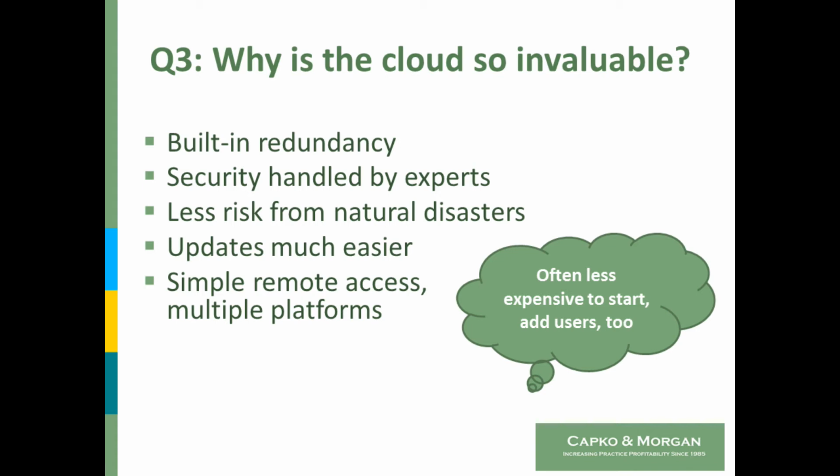The other thing is that security, hacking, that type of online security is the first thing we think of when we think about security. But don't forget that we also have to keep our data secure from natural disasters and even theft inside the office. We always tell our practices, your data is really only as secure as your office, because someone could literally come in and steal your server. So that's something to think about.